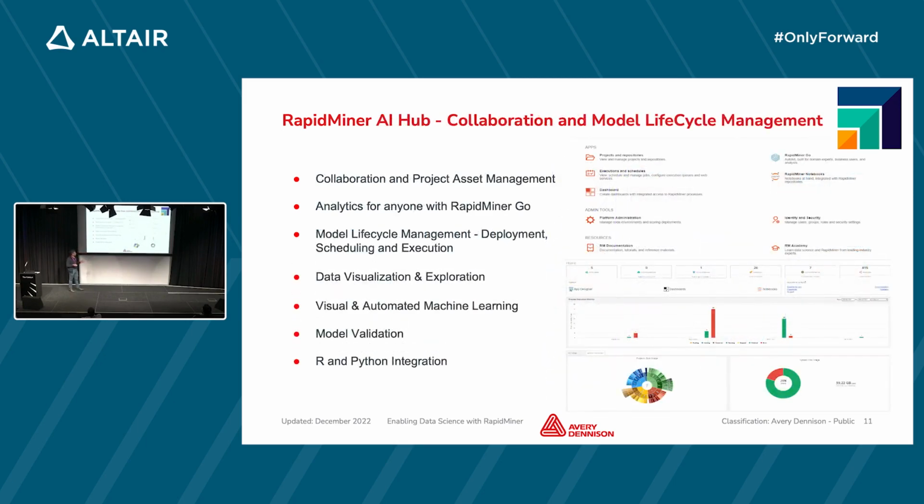The AI Hub is the server side of things. This is where you schedule your workloads and monitor your workloads. You can create dashboards and web apps. So everything that you build within RapidMiner can be encapsulated into one single place. For your end user, all they will see is a web screen where they have to click a button to get to the insight that they need. So a lot of the complexity is obfuscated and removed from the user.